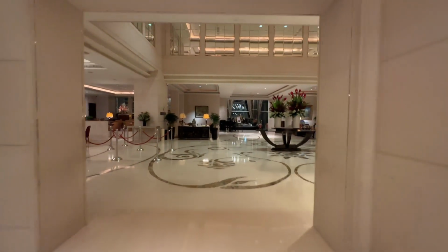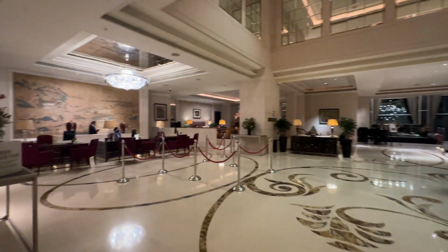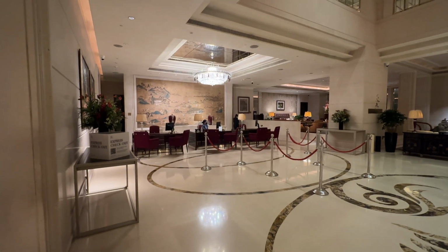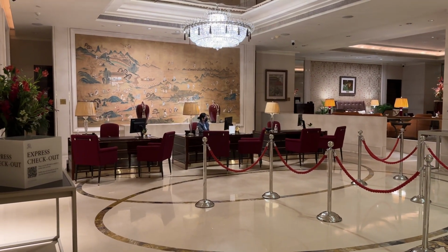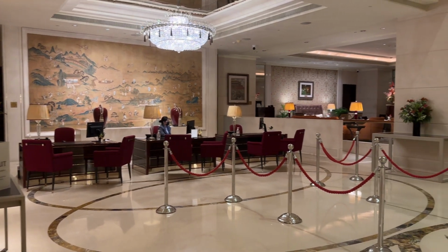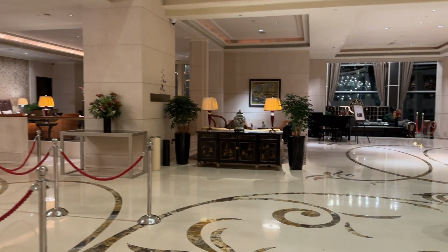As soon as you walk in here, you're going to notice this famous St. Regis smell. And I'm going to come and check in right over here at these fantastic check-in desks. Look at the art that's on the wall behind there. Very nice. Now, something else that is interesting is the nice lobby. I'll take you over here to the lobby.